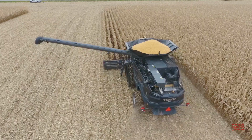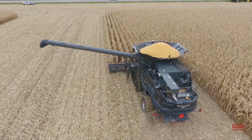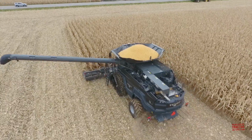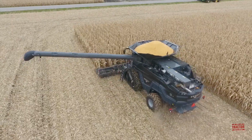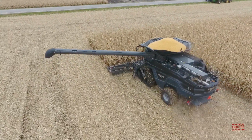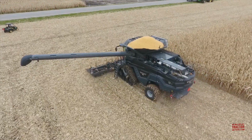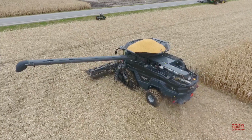The IDEAL 9T combine features one of the largest grain tanks in North America. This 485-bushel machine unloads from a 34.7-foot unloading auger at 6 bushels per second. It takes 1 minute and 20 seconds to transfer all 485 bushels of grain from the IDEAL combine over to a grain cart or waiting truck. The IDEAL 8 and IDEAL 7 combines come standard with a 350-bushel grain tank and a 31-foot unloading auger that moves the grain out at 4 bushels per second.